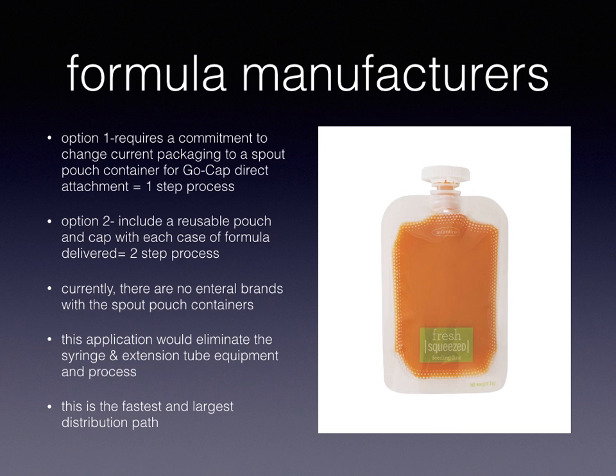And I think logistically, the pouches overall become a better option for packaging because they're smaller. Obviously, the weight would be the same, but volume-wise versus cans and bottles, your packaging overall would be smaller.